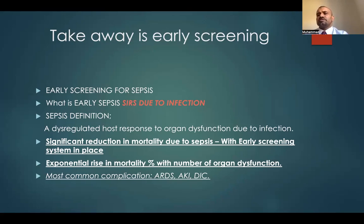inflammatory response syndrome due to infection is called early sepsis, because SIRS can be due to low blood pressure for other reasons, for cardiac reasons, for distributive shock, for hypovolemic shock, which is not necessarily due to infection. However, early sepsis means SIRS plus a source of infection. So after we have the idea of what SIRS and early sepsis are, the sepsis definition was given by the Surviving Sepsis Campaign as a dysregulated host response to infection causing organ dysfunction.